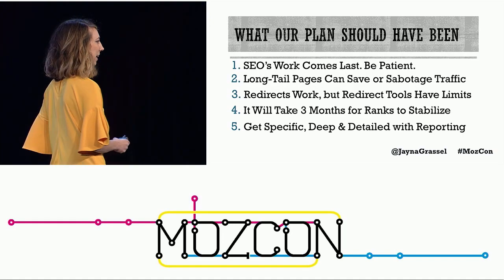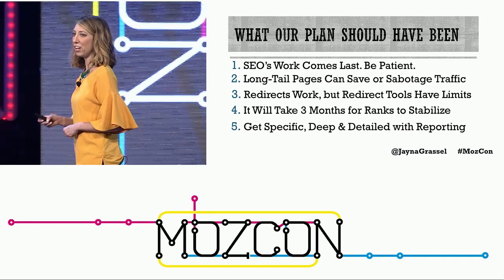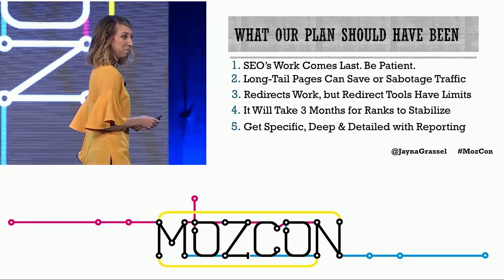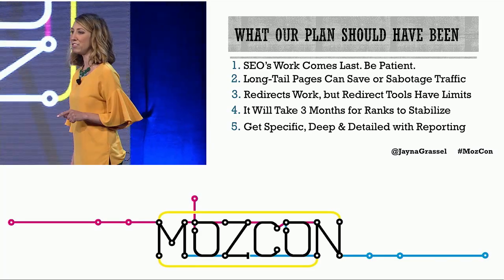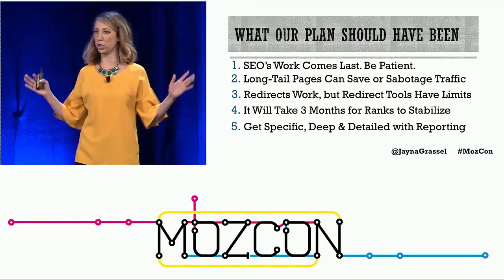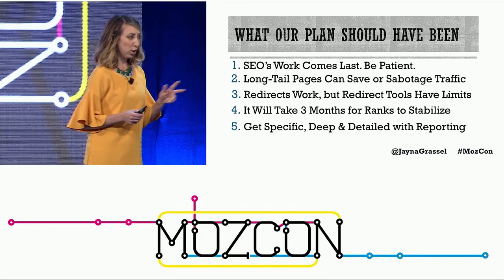I will tell you what our plan actually should have looked like. We should have waited, because as any SEO will know, our work is the very last step in the process. We should have been a little more patient, not gotten in there too soon because we didn't have a complete website. Secondly, long tail pages are what actually saved or sabotaged our traffic. We had our eye on the high-level pages, the workout clothes, the golf clubs, the running shoes of the world, but in reality, we had to go a little bit deeper because that's where we really saw the impact to our visits.